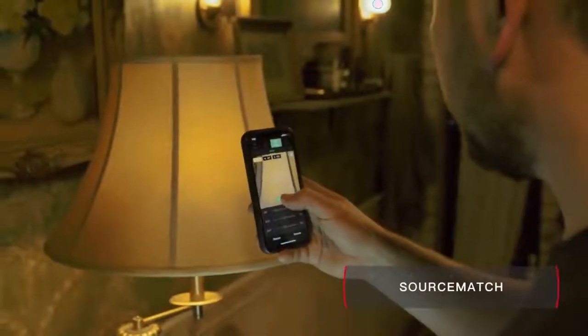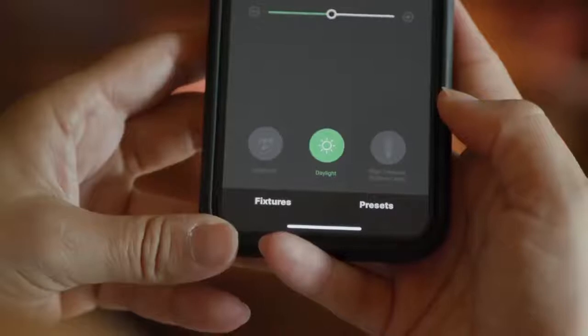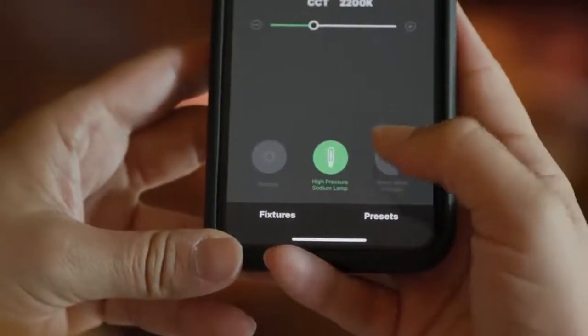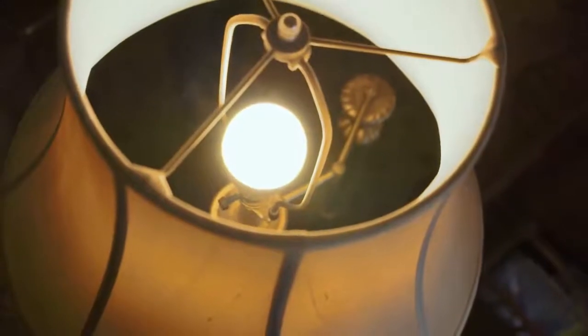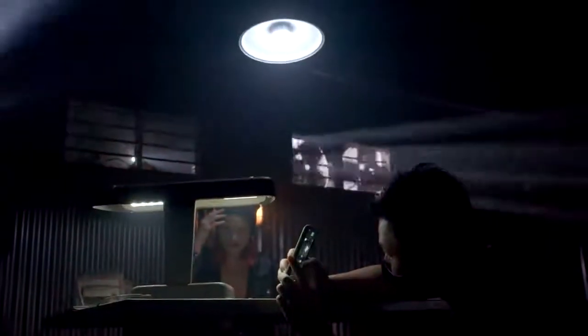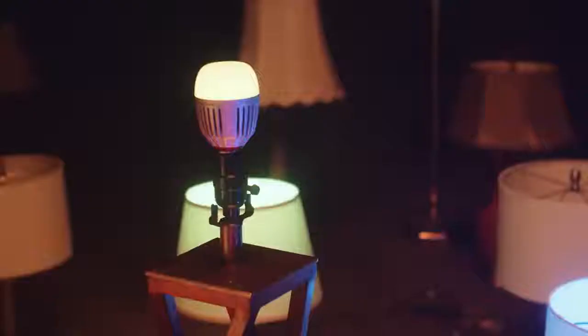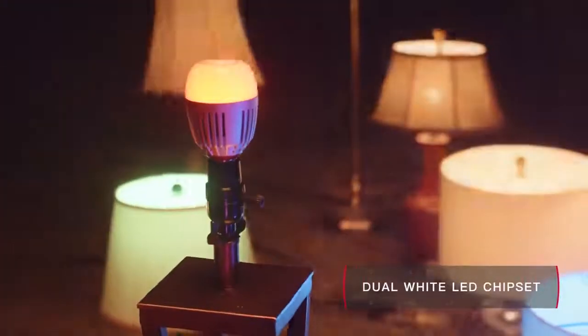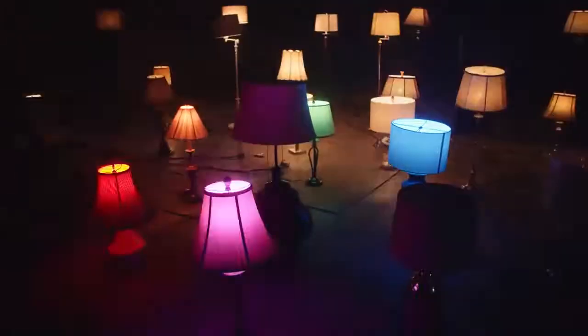With SourceMatch mode, it has never been easier to match an existing light. Filmmakers can use the Sidus Link app to switch between any source type, from tungsten filament to even favorites like metal halide. And by utilizing APUTURE's unique RGBWW technology, the Accent B7C also goes beyond just white light.